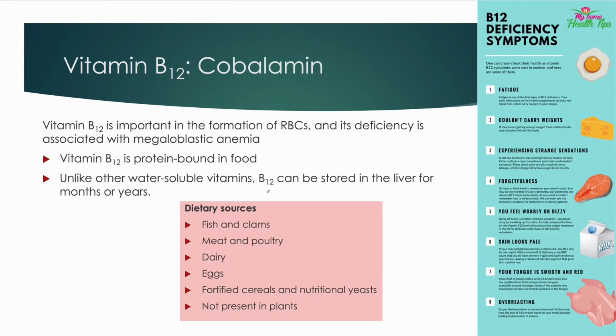B12, on the other hand, causes the same kind of stuff in the megaloblastic anemia. Unlike the other water-soluble vitamins, it can be stored in the liver for months or even years. So it takes a long time for you to develop a B12 deficiency. And whereas folate was found in foliage, in plants, B12 is found in meat, for the most part, meat and eggs and dairy. So we see the problems with B12 deficiency a lot in vegan and vegetarian diets.